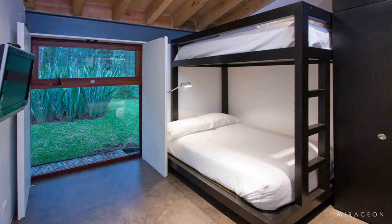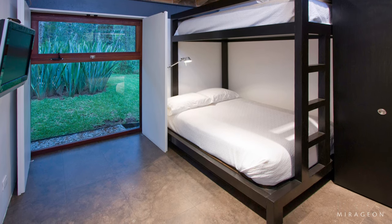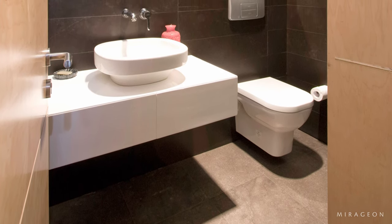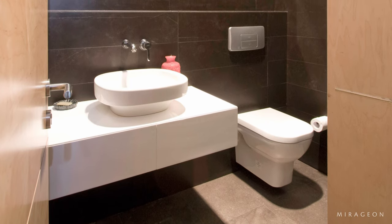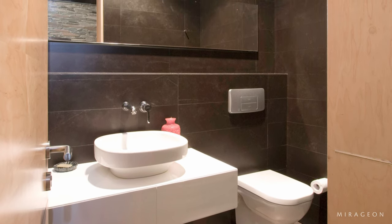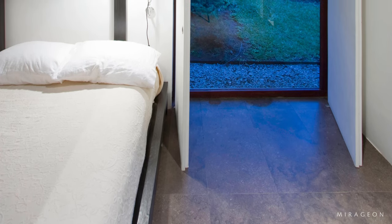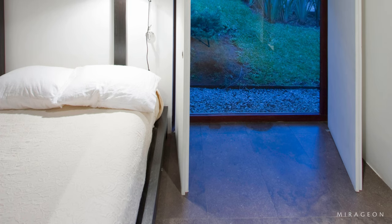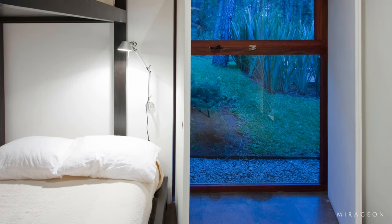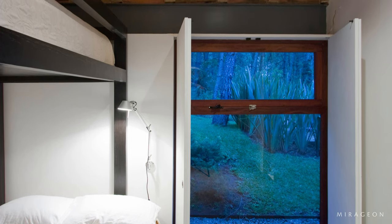Additional bedrooms take on a minimalist expression, allowing the views to be the center of attention. Panels in the rooms take their muse from the wooden blackout shutters used in the traditional rustic country homes all across Mexico.